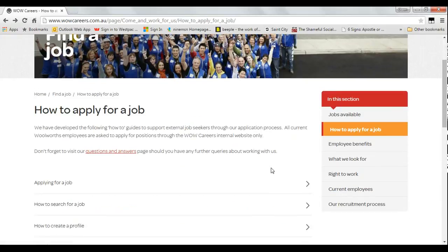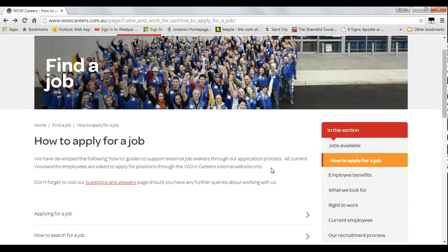But as you can see, that's what we're going to cover, and I think that's a great start at looking at how to apply for jobs. So we covered that section.